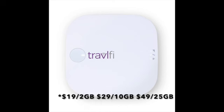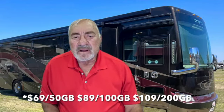We have a number of cell phones. We have Verizon. We have T-Mobile. I also have a thing called TravelFi. And TravelFi is a service where you get unlimited internet for $29 a month up to 100 gigabytes. And you might want to look into that as another hotspot portability.